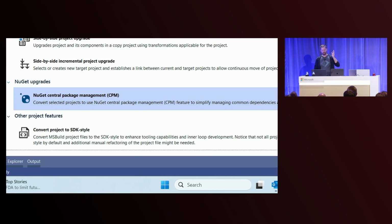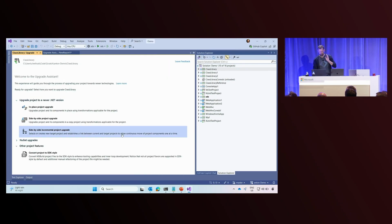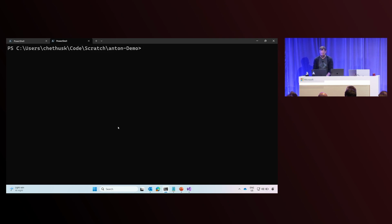And then the last thing here is migrating your app from the full-featured project files to the slimmer SDK project styles. This is a great intermediate step that you can use. If you do this, you get access to PackageReference. You get access to using the .NET CLI. It's a great first step on your journey. You have access to all of these in this VS extension and via a CLI. You can do many of the things I just did directly from the CLI. There's a .NET tool called Upgrade Assistant.